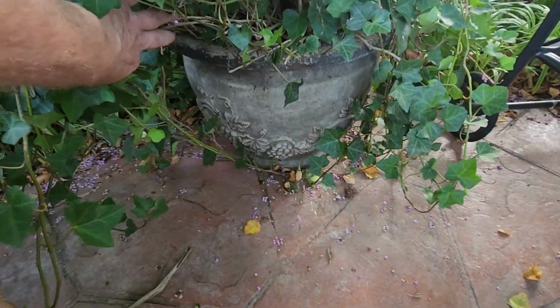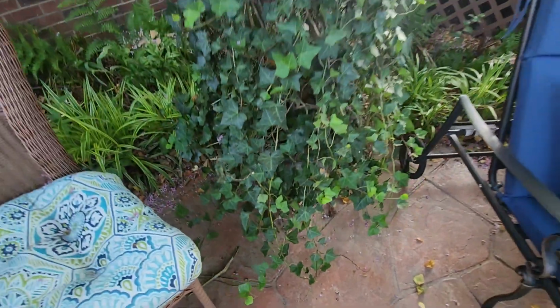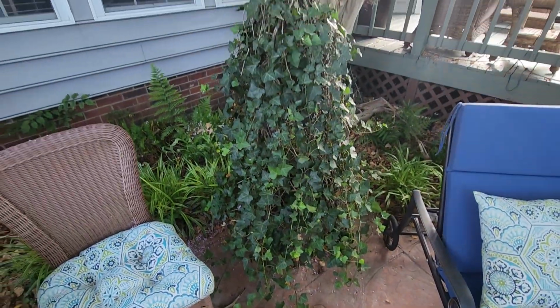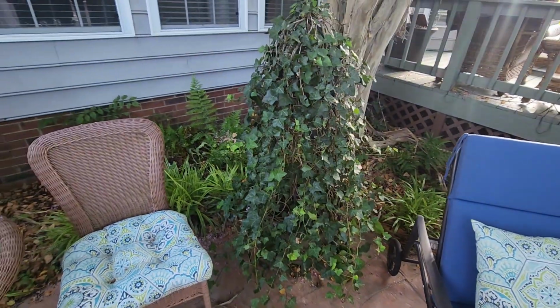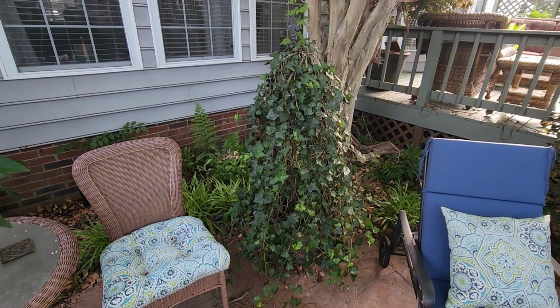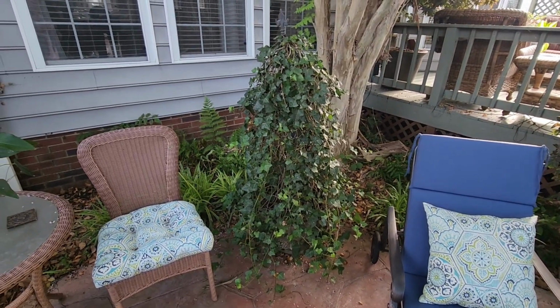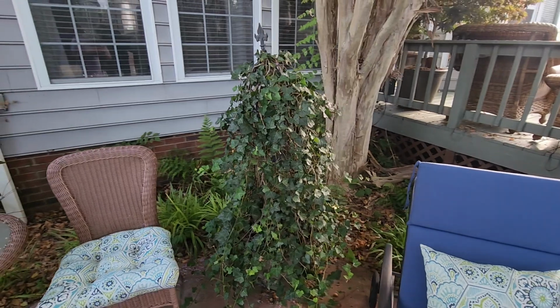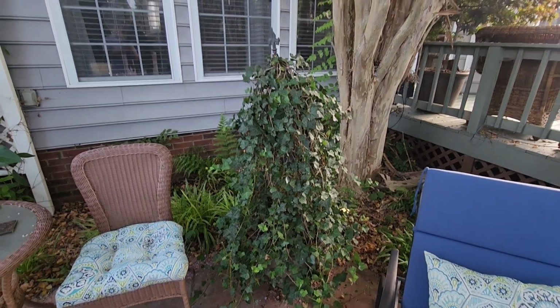I do come in and I do cut this ivy back to expose the pot. It reminds me a little bit of Cousin It because the ivy just comes down and just drapes down, but I love them because in the wintertime, again, it gives me a little more winter interest. They just go dormant, they stay green, the leaves do stay on them, and then they just stop growing, and then in the spring, presto, they come back to life again.